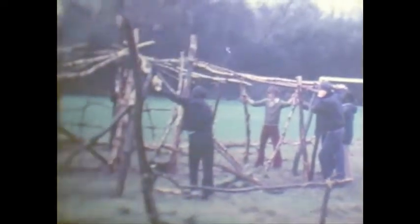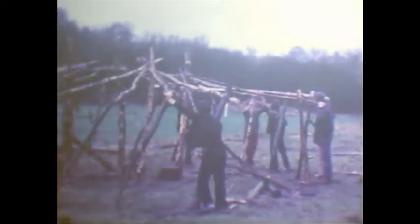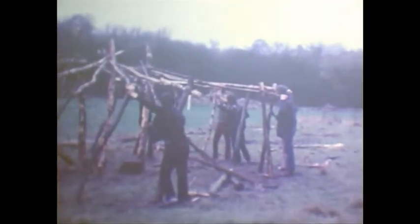Sometimes houses were built over holes in the ground, but we couldn't do this because the area is a clay bed and any hole would soon fill with water. The Celtic house is always built to the same design. It is the result of much thought and practical experience.